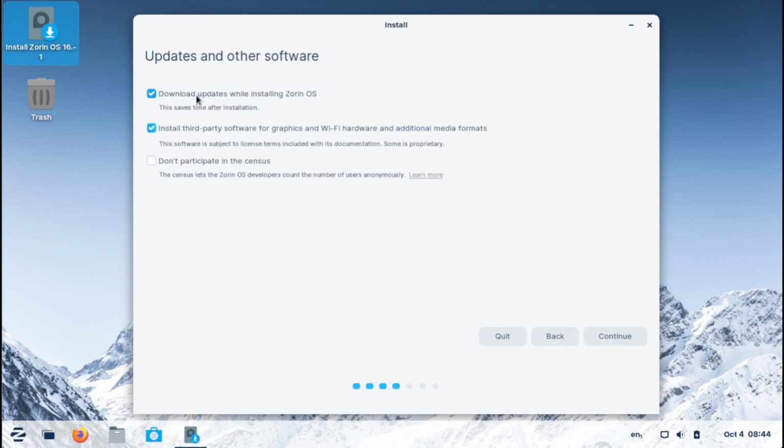Here it says that you can download updates while installing Zorin OS. We are going to go ahead and press continue with the default options. So there's nothing much that I'm doing basically here. I'm just going ahead with the defaults and moving forward.